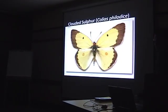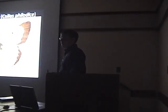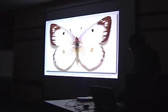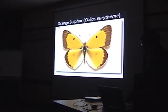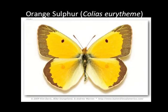So with the clouded sulfur, the other species you're going to get it confused with is the orange sulfur. And by that name you can tell that that species is going to be more orange than this guy. And look how orange that one is. That's nice. But that's a pretty well-marked individual.